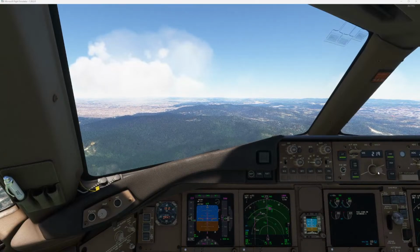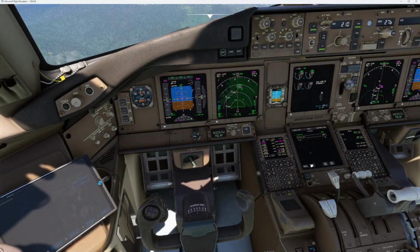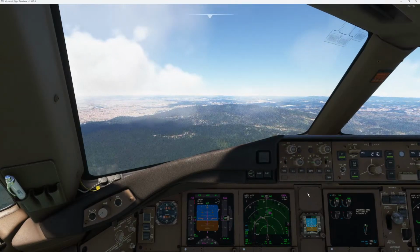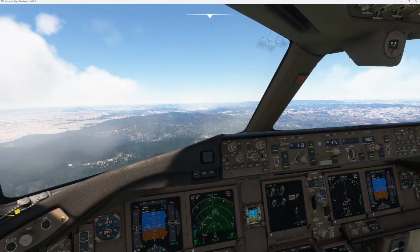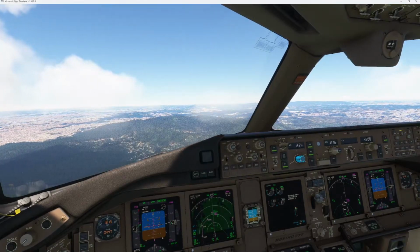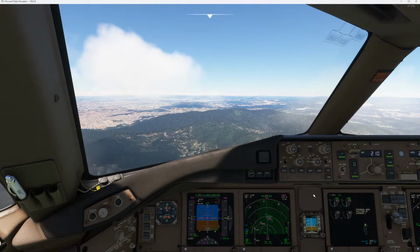Flaps 1. 210 on the speed. And I'll go ahead and arm the speed brakes. Landing gear and flaps 30 is the last thing there on our landing checklist. I do not want to go to 250, so let's reset that back down. Okay, so this should manage my altitude once we get back on the VNav profile.